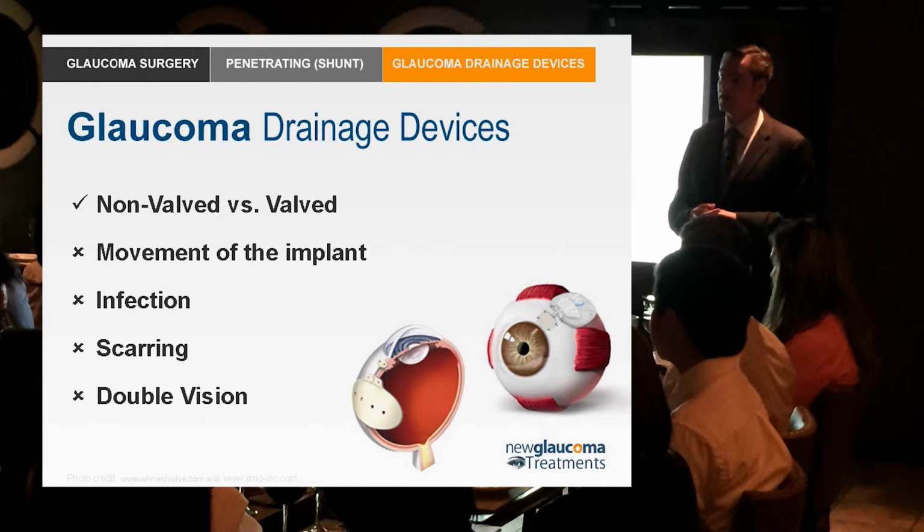And then there are all the issues of just having an implant. This is true of any implant you put in the eye or anywhere else in the body. The implants can move, right? Implants can get infected, and an implant that gets infected has to be removed, right? Scarring can result in restriction of the tissue around these implants, and at least in the case of the Baerveldt, which sits underneath the extraocular muscles, you can end up with double vision. Okay.